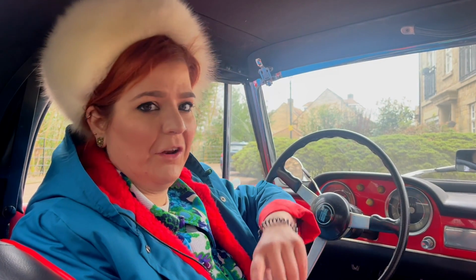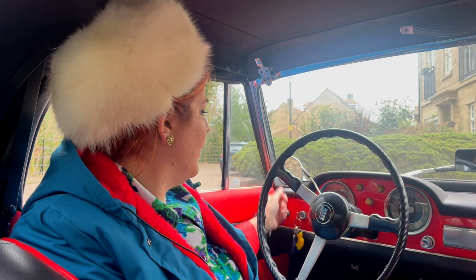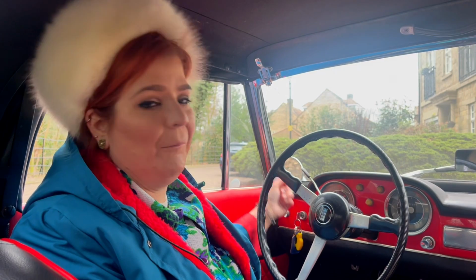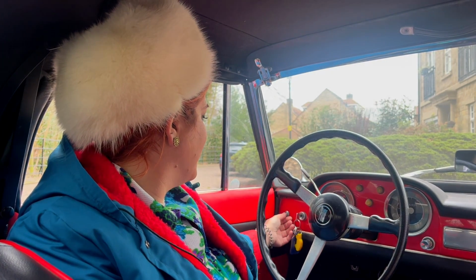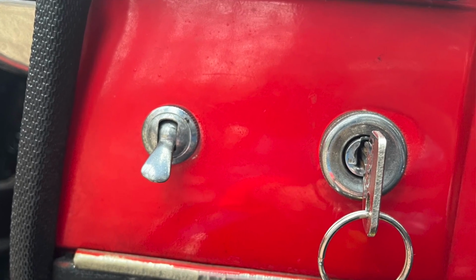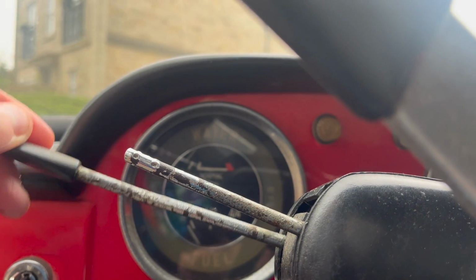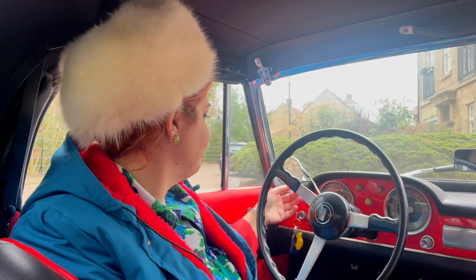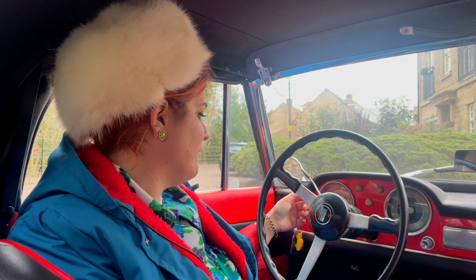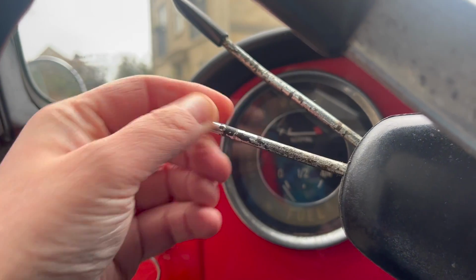Now if you remember when we looked at the Triumph 1300 and I told you about how we had to get the lights on by switching a switch and then moving an arm, we have to do that in this as well. So over to the left hand side of the key here we've got this switch and then we've got this arm that we move and that gives you all elements of your lights. So you've got your main beam, side, etc. Just in front of that you've got your indicators and then you've got this horn. Have a listen.